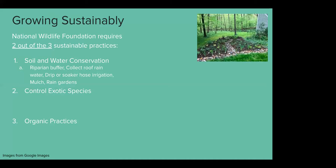But you can also have a way to collect roof rainwater and then use that rainwater to irrigate your garden. Using a drip or a soaker hose is a lot better in conserving your water use. When we just kind of spray a hose over everything, we aren't really getting to the roots of the plants, but having a hose that has a bunch of holes stuck to it, and then you place that hose kind of under the dirt a little bit or right on top, that water goes right into the soil, gets right to the roots of the plants, and it's going to reduce your water use by quite a lot.